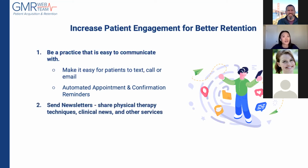Newsletters. If you aren't sending newsletters already, it's really easy to do. You can use vendors like MailChimp. With our clients, we have our own platform, and we recommend about a 70-30% split. So 70% sharing physical therapy techniques, patient education material, clinical news, and about 30% promoting your own services.